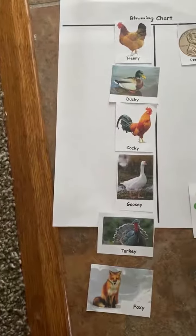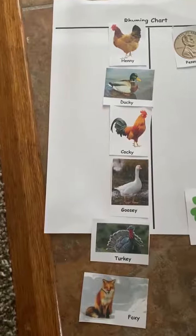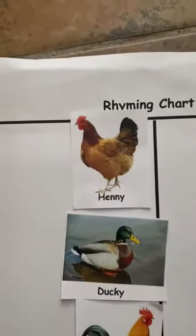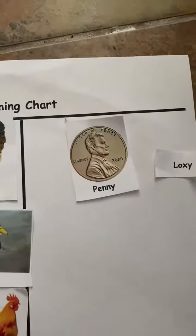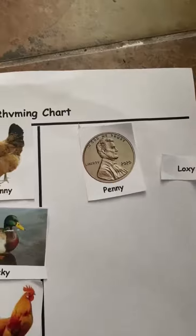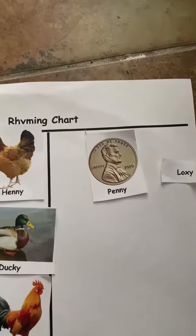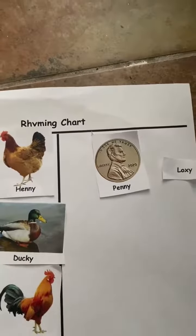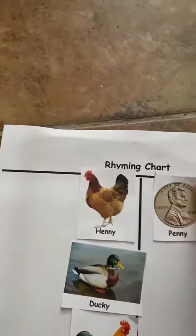Hello, friends. Today we're going to play a rhyming game and we're going to use our friends from the book Henny Penny. Okay, we're going to start with Henny. What rhymes with Henny? Penny or Loxy? Remember, rhyming words are words that sound the same. So does Penny sound like Henny or does Loxy sound like Henny? Penny, Henny Penny, those rhyme.